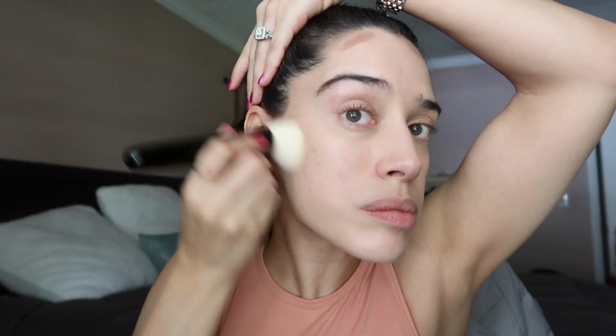So anyways, reason I'm filming this video is because this has been my perfect go-to fall look lately. It's super easy. So for those of you who don't have a lot of time, I highly recommend this one. I'm going in with Biscuit. This is a contour stick from Westman. Love this little contour stick.